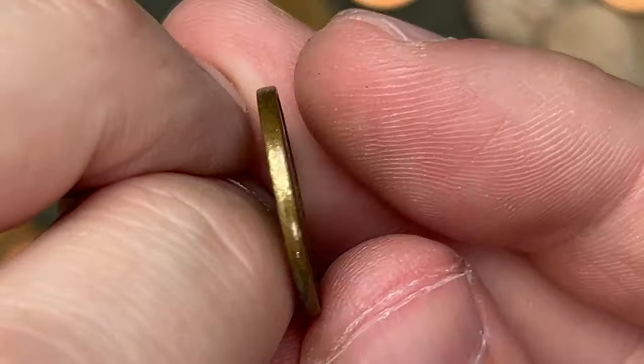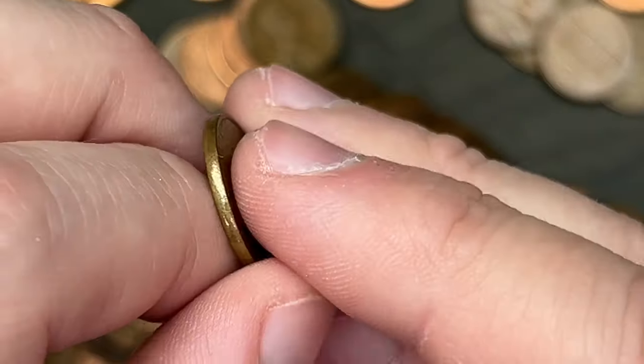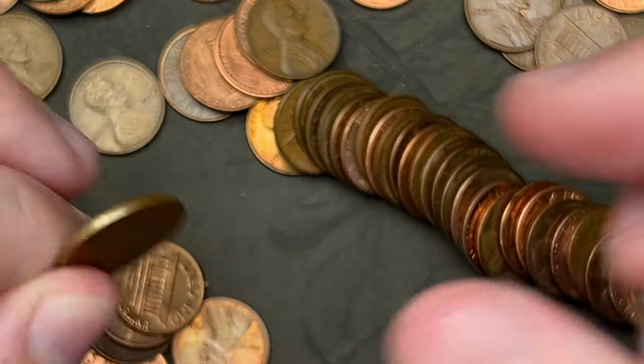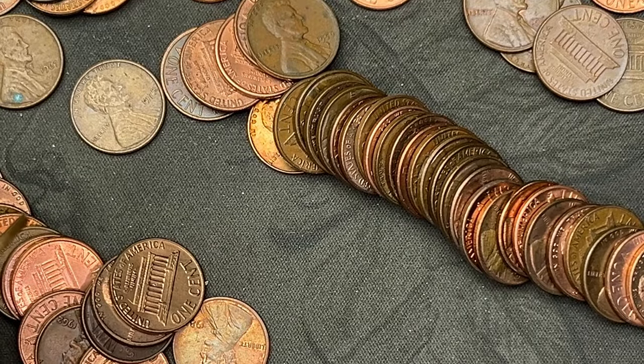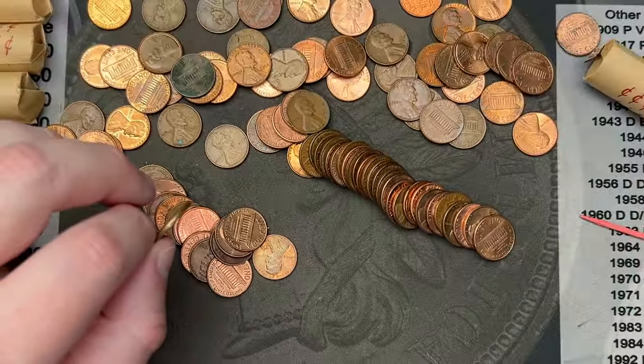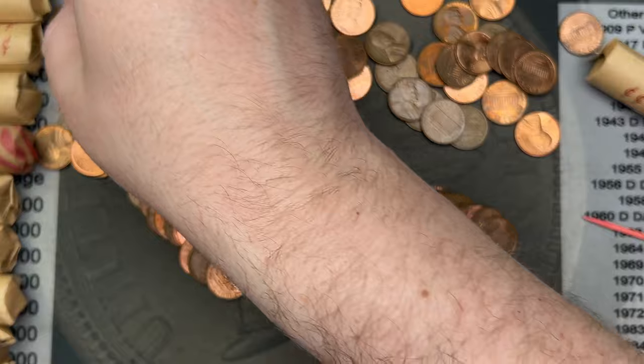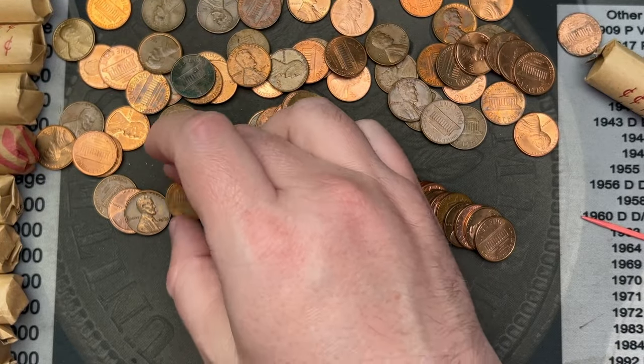The rim kind of gets a roundish rounding to it, kind of spreads out a little bit. So that is a dryer coin there, most likely. Let's see.